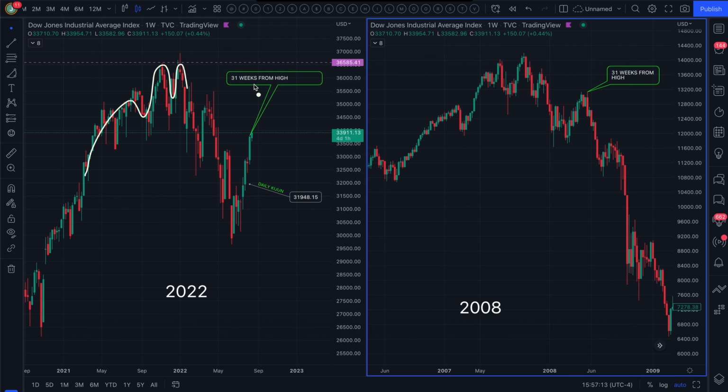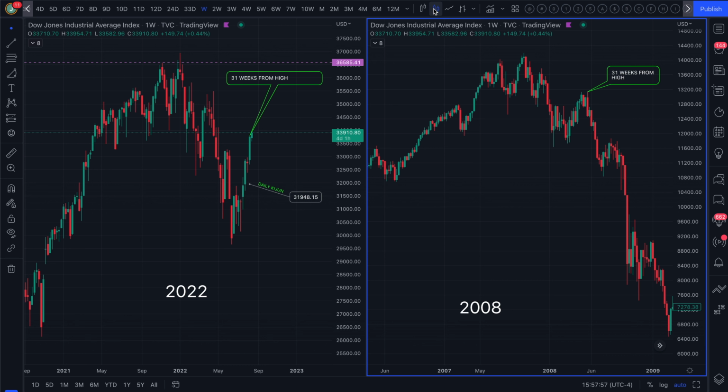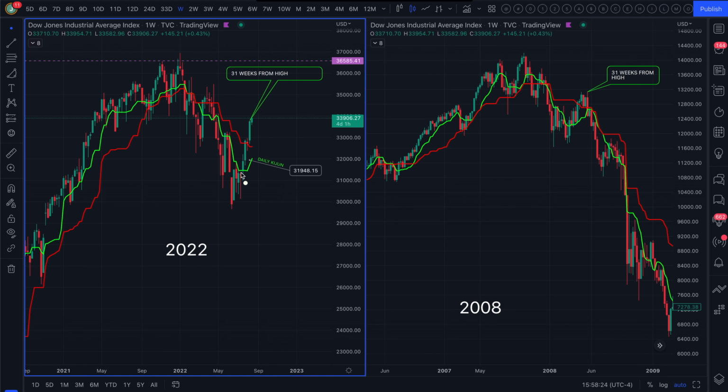In fact, if I just switch to a line, that might do it. I don't know if that provided any more clarity for you, but that's what we're looking at. If I switch back to the candles here, we bring in the Ichimoku Cloud. You'll see over here, this completed this green swing up and then met the red and broke down. Now over here in 2022, we're working on completing that, coming up to the red right before you're going to get that breakdown. Or potentially anyway. So that's another thing to take into consideration.